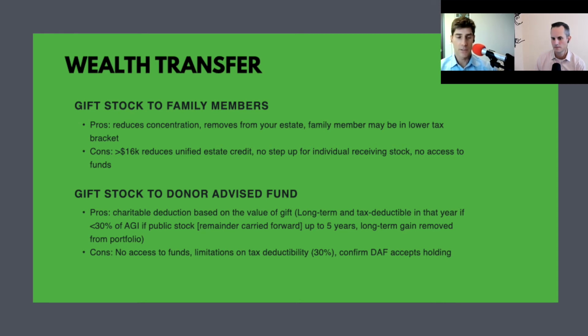And that donor advised fund, the nice thing is, the gain, you don't have to pay any tax on the capital gain there. You'll get a deduction for taxes as a charity, assuming that it's not greater than 30% of your adjusted gross income. If it is, there's a carry forward, but this is where a tax accountant will help you determine the tax impact.